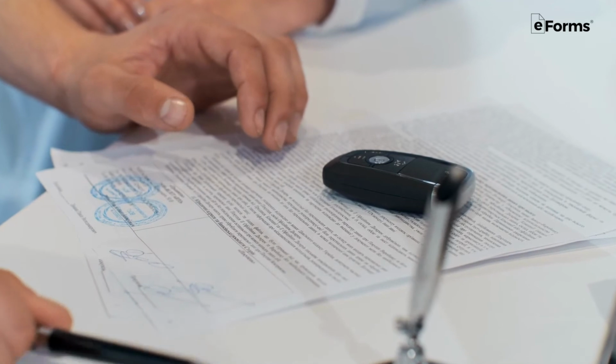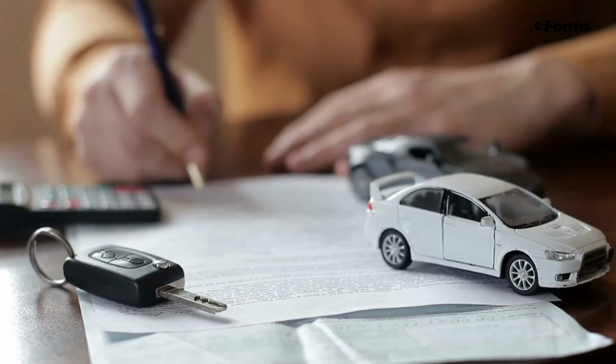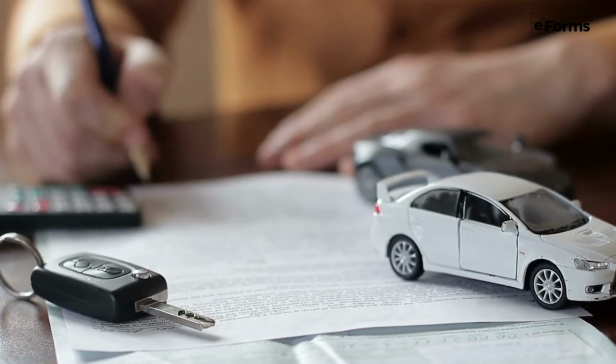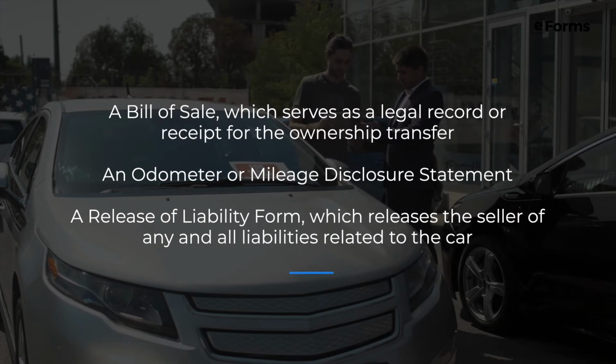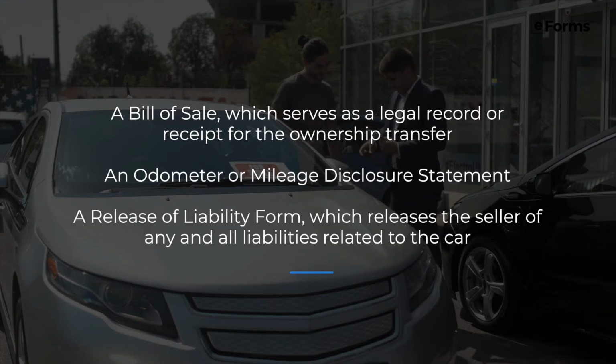One of the major downsides of private selling or buying is the overwhelming amount of paperwork. It's recommended that you check with your state's motor vehicle authority to determine which title and registration documentation is required to complete the transfer. In addition to a signed title certificate, additional paperwork that may be required depending on where you live includes a bill of sale, which serves as a legal record or receipt for the ownership transfer, an odometer or mileage disclosure statement, and a release of liability form, which releases the seller of any and all liabilities related to the car.